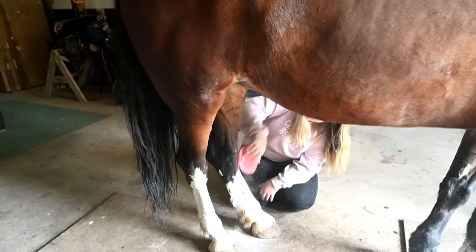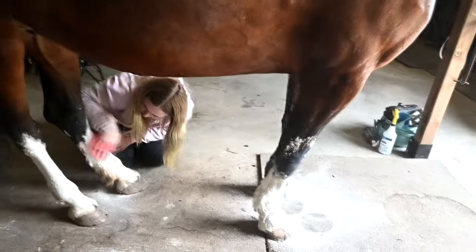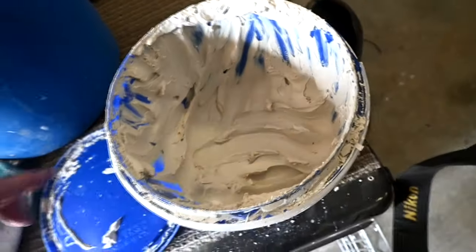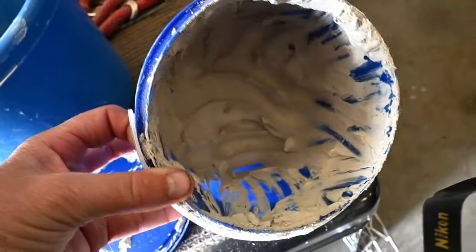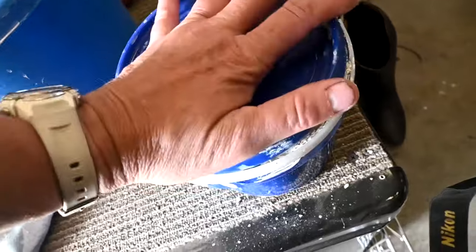Every morning after Sophie rides, she has to come down and clean this girl up. But that is not the task. However, this clay is brand new, and we are about three-quarters of the way through the bucket. So I'm going to have to buy a bigger bucket next time.